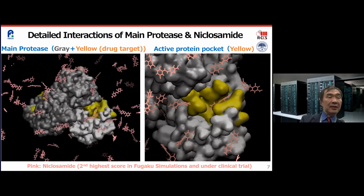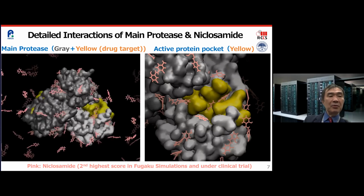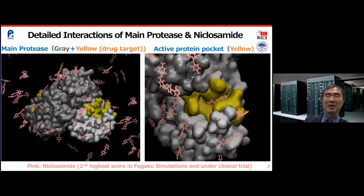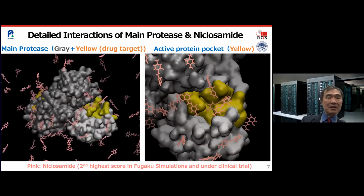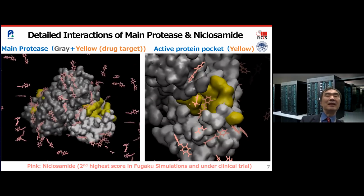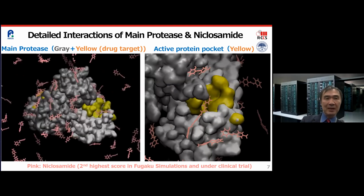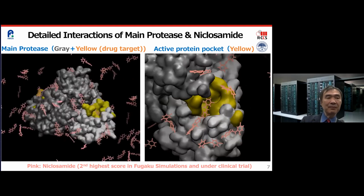And here you see one of the drug targets on the virus, the protease, and the yellow part is the target, and we are administering a drug, niclosamide, which is actually a parasite drug that's been administered to a lot of children in Africa since the 1950s. So we know the drug very well. We know that it has very little side effects, and it can be very cheap to produce. And you can see that it binds the pocket. The pocket's a moving target, but it's known to be very effective.